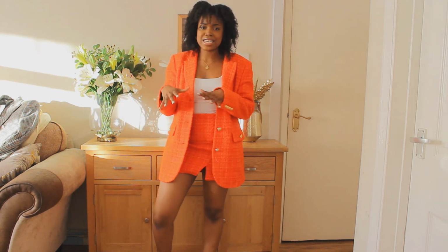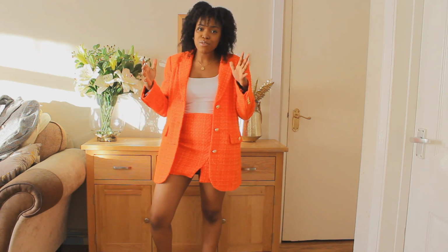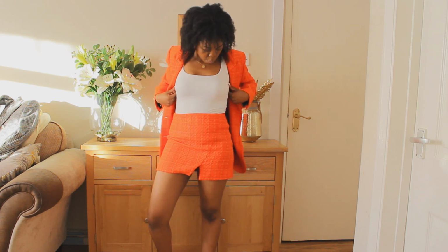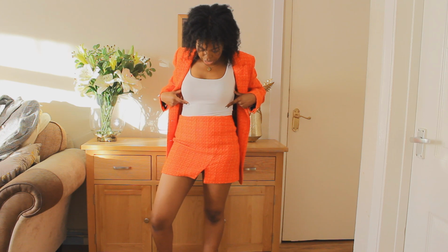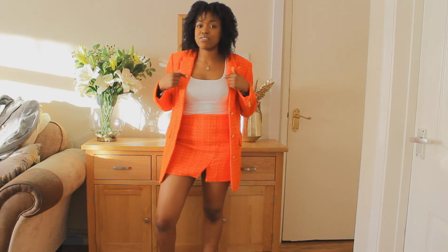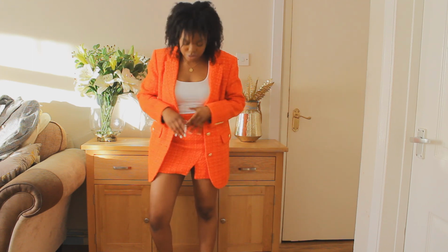Very 1970s, colorful, it-girl kind of look, natural hair. I'm wearing this tank top from Zara. Love it. You've seen it in so many videos. You have to get it. It's £10. You will wear it with so many things.